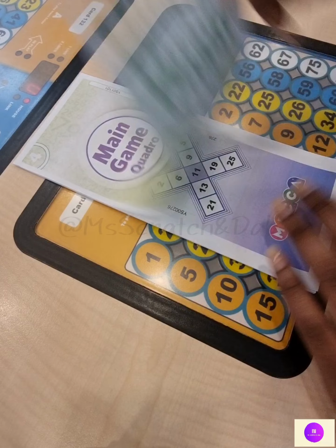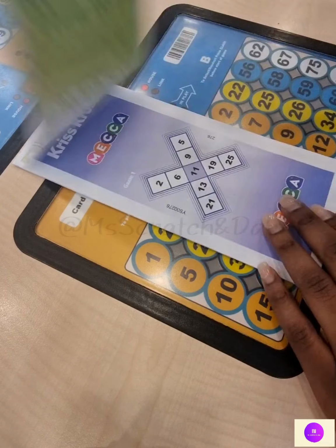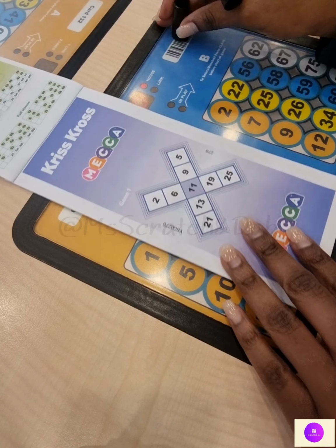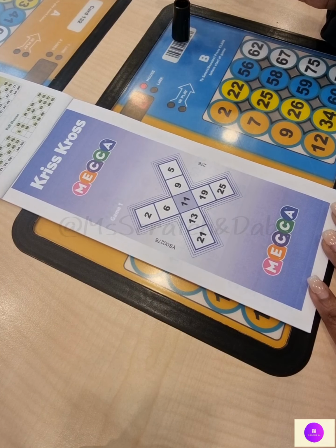Clear. If there's a small little blue cross in the middle, land on that for the house, that becomes £40, double prize money. Okay, so good luck. Here's your crisscross numbers of your main early book.